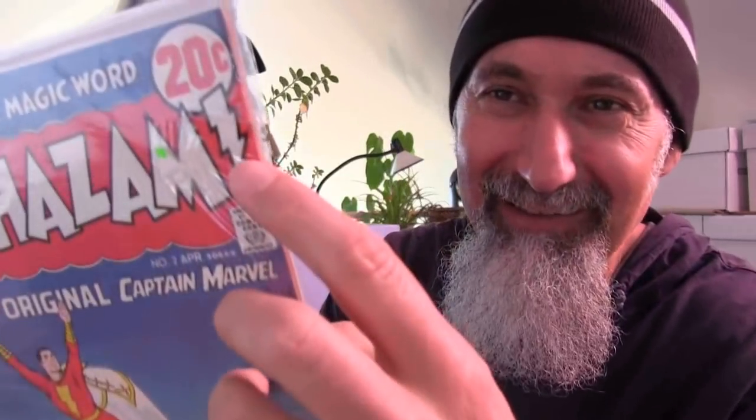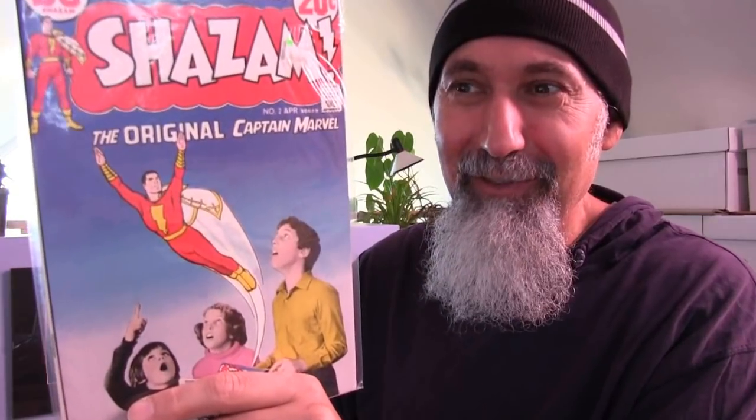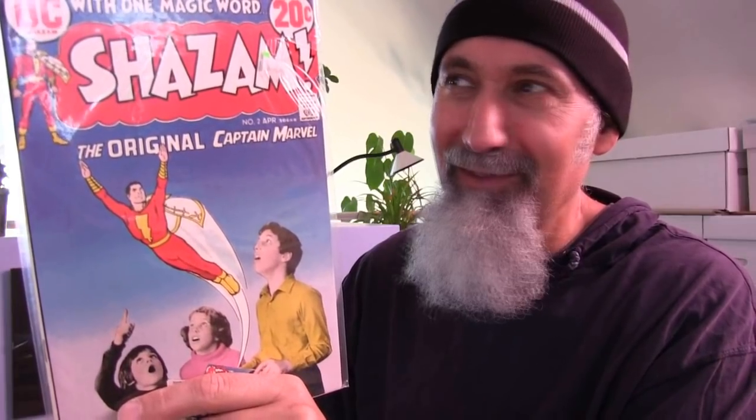And take a look at this one. This one I have to rebag. The bag's broken on it. Shazam. Really? Shazam number 2. You can see the bag's broken here, right? I'm going to put it in a nice bag and board. There's a Shazam movie coming up, right? Now we know who Black Adam's going to be. 3.24. And this is graded at 6.5. I got it at a good price. I'm going to put these two on the side. Nice.